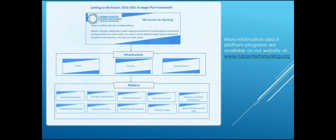And as far as our strategic plan, this information is also available in all of our platform programs. Although I've been doing nursing workforce research for 14 years, the Center for Nursing was actually developed in 2011 as a nonprofit to create a vision for a unified voice in nursing excellence. Over the last 5 years, we developed a number of platforms to help across a wide array of workforce programming, and those are all listed here under the platforms. All the information about our programs is available on our website. You can look on there and see what we're doing for faculty development or nurse recruitment. We have several resources on our website designed to help with workforce planning.